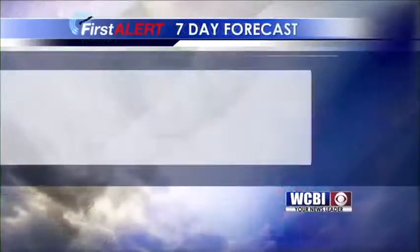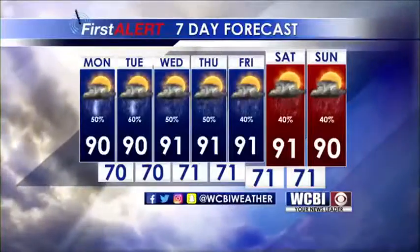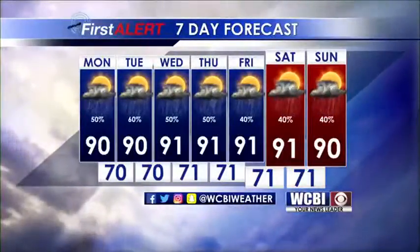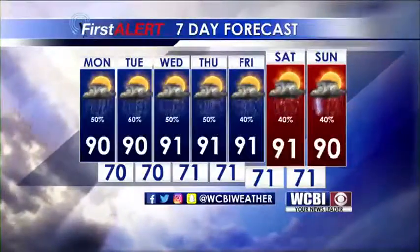As we head into the evening, temperatures dropping down to around 70, and then the weather will be on repeat tomorrow. And quite frankly, really over the next 7 days, our weather is going to be on repeat. Highs in the low 90s, heat index values in the mid to upper 90s, maybe triple digits a few days over the next 7 days. Rain chances going to be in that 40 to 60% range as we go through the next few days as well, with those daily pop-up thunderstorms each and every afternoon.